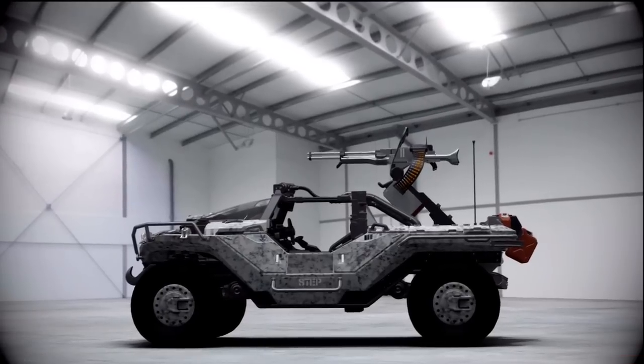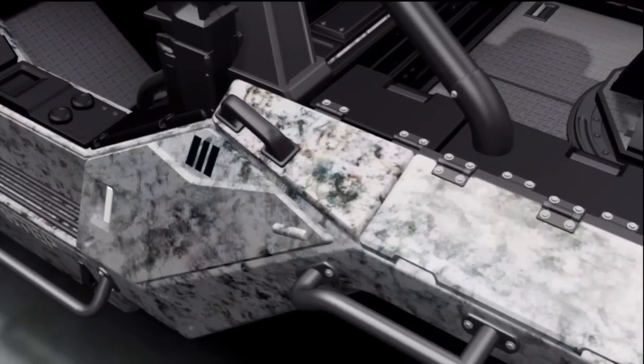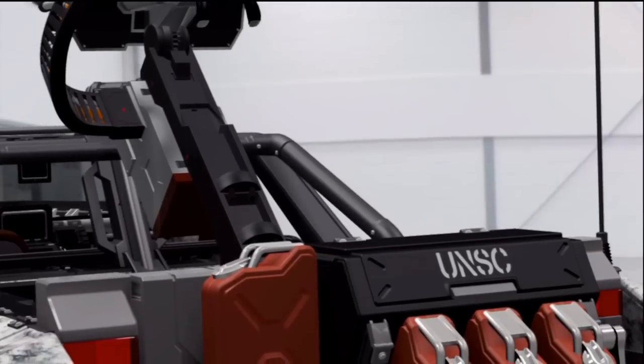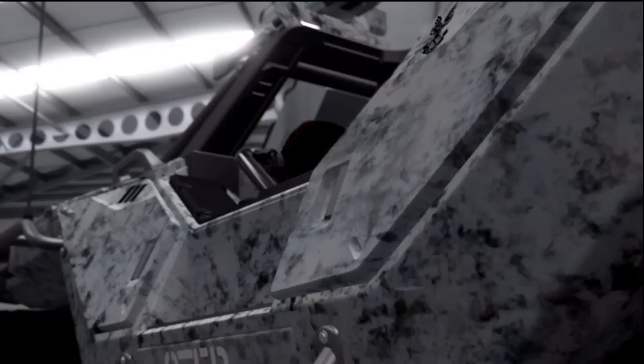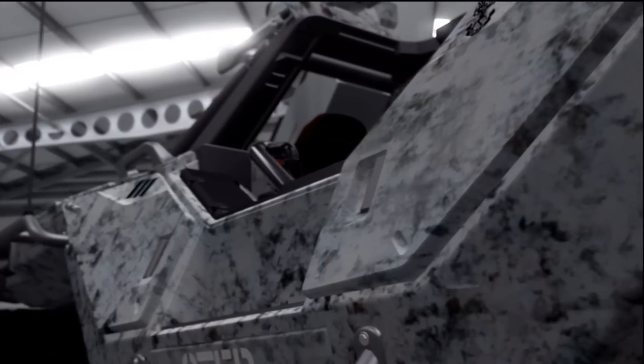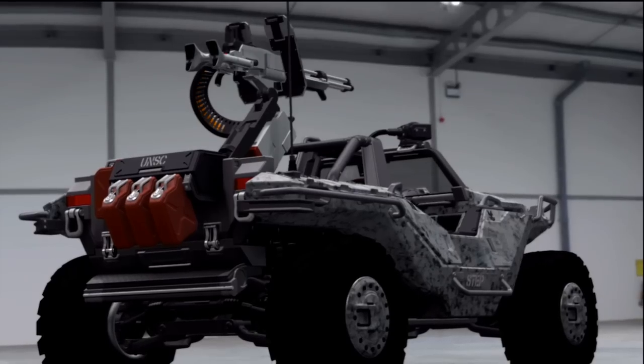The rear section of the Warthog can be configured to any number of purposes, including troop transport and weapons platforms. The versatile Hog sees daily use as everything from a mobile machine gun to an ambulance.